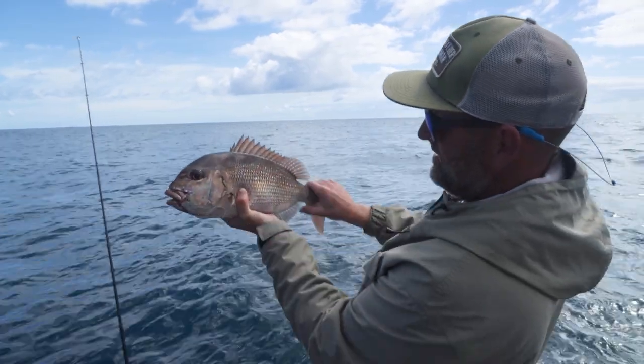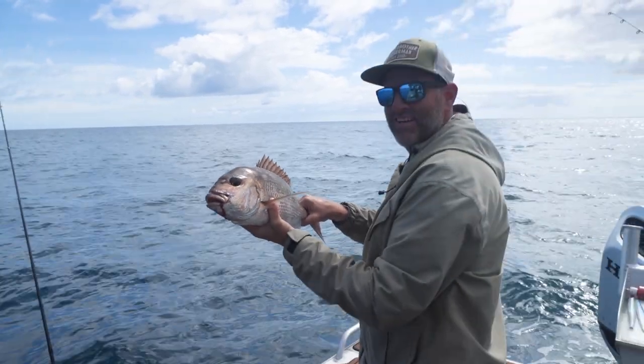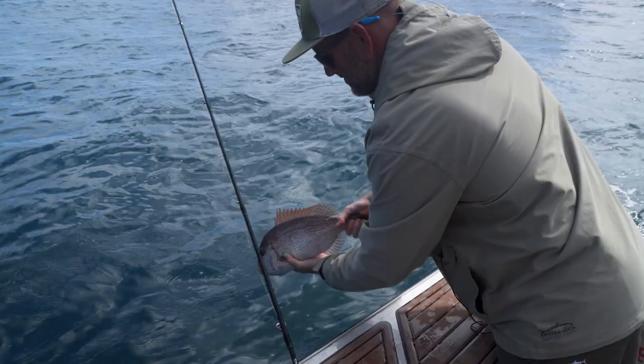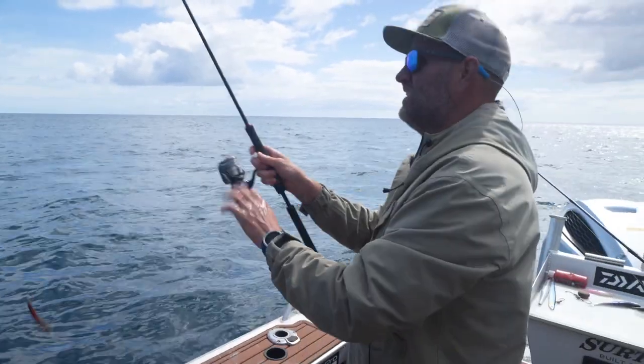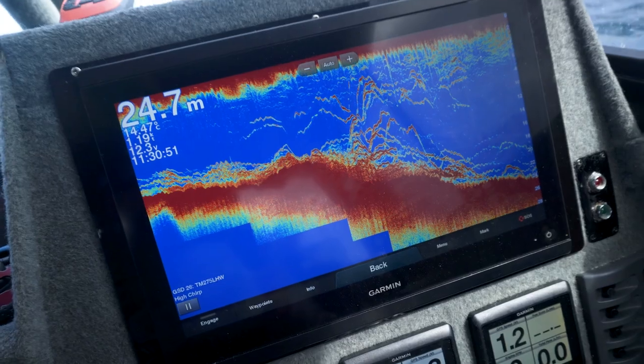Beautiful. A stumpy little bit, eh? I've got the feeling there's a big one around here somewhere. It's gonna be on. See ya, mate. Right. Jeez, the fish are stacking up, boys. They are stacking up.